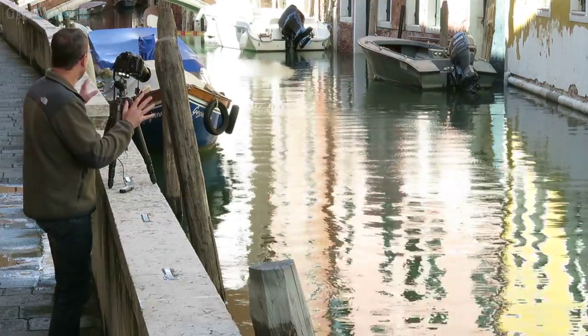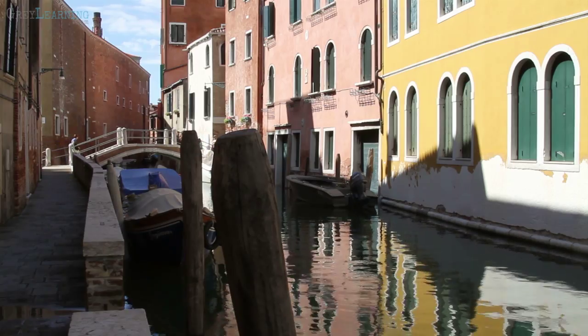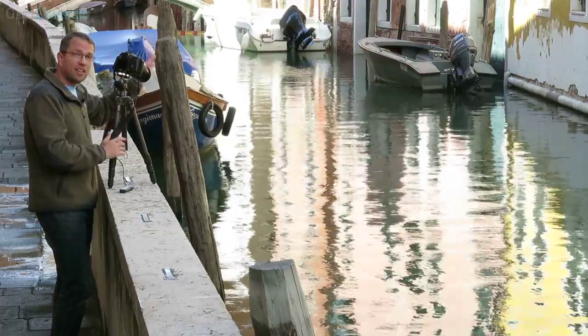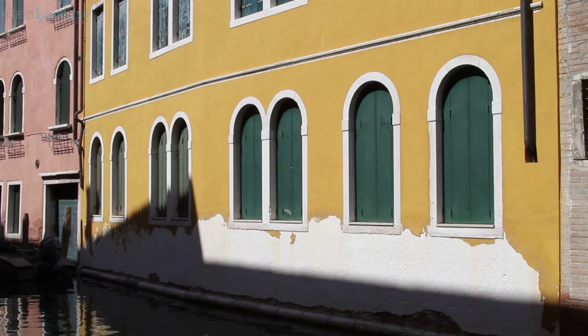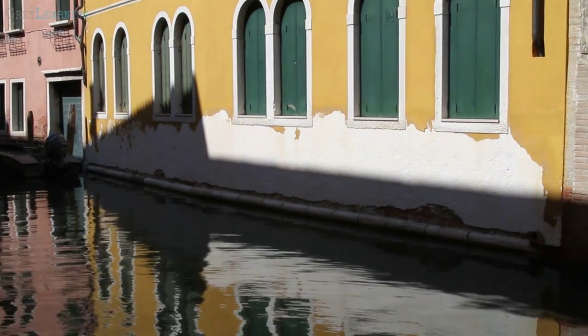Maybe one side will be in shade and the other side will be in sun. And that's exactly what I have here. Behind me, all of the buildings are completely in shade, whereas in front of me, the buildings are mostly getting the sunlight. And because of that sunlight on the brightly painted building, I've got wonderful reflections in the foreground, in the water. And so I'm going to focus on those reflections.